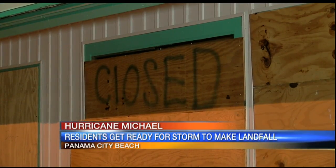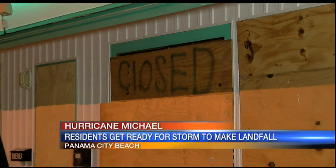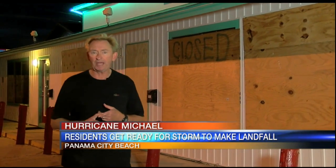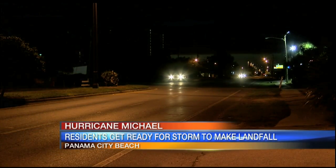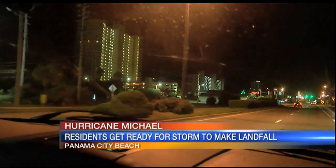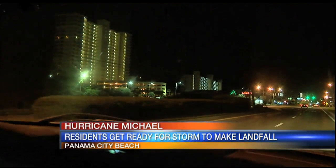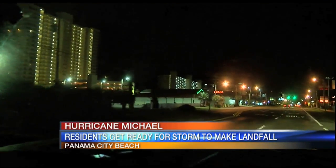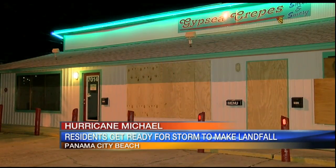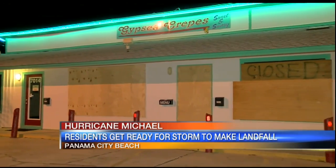Well, the operative word for this stretch of Panama City Beach for today is closed, as the sign reflects. So many people who came here on late vacations have gone home, and even local residents have left Panama City. A few have stayed, and those are being asked to go now to storm shelters because this is being taken as a very serious storm. Many people say this may be the strongest storm they have seen in their lifetime, and they're comparing it to a Category 5 that hit Panama City Beach, and of course that was Opal.